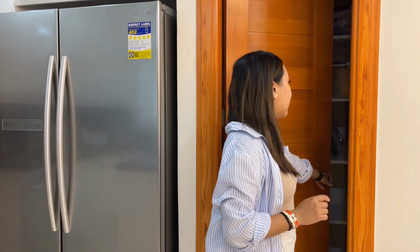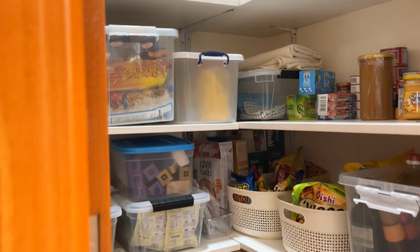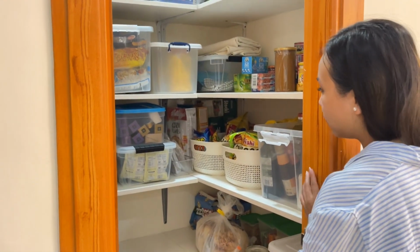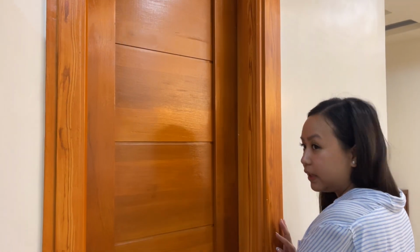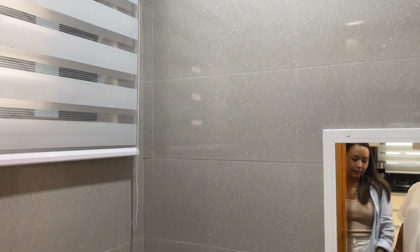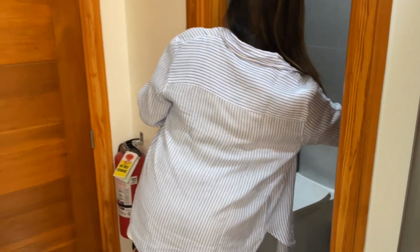And here we've got the pantry. Ta-da! There's a lot of stuff already, but yeah. So dito kami nagkukuha ng mga midnight snacks. So this is our mini pantry. Right here and behind this door is the powder room for guests. So very cute. At this filming, this whole home tour, ginising ko siya.